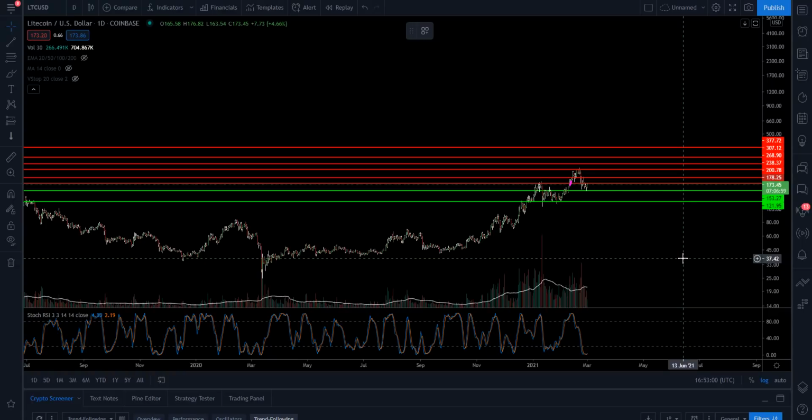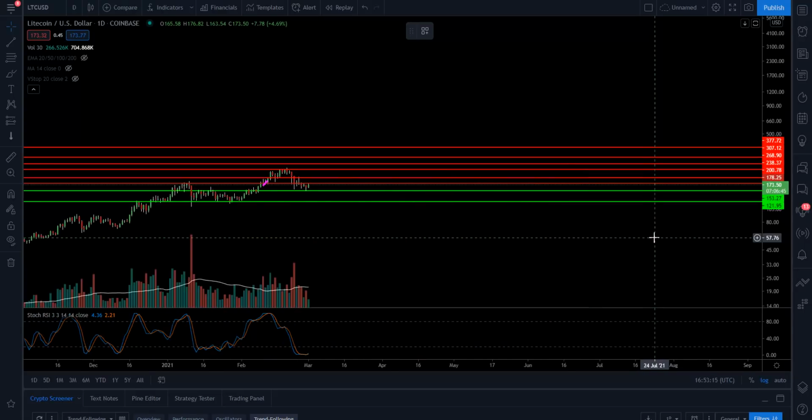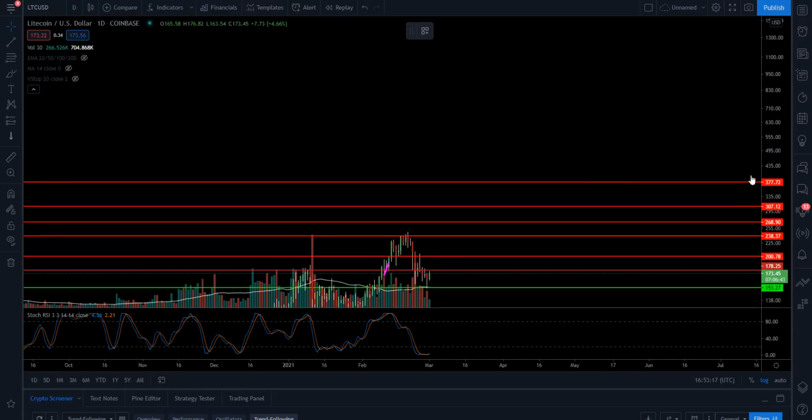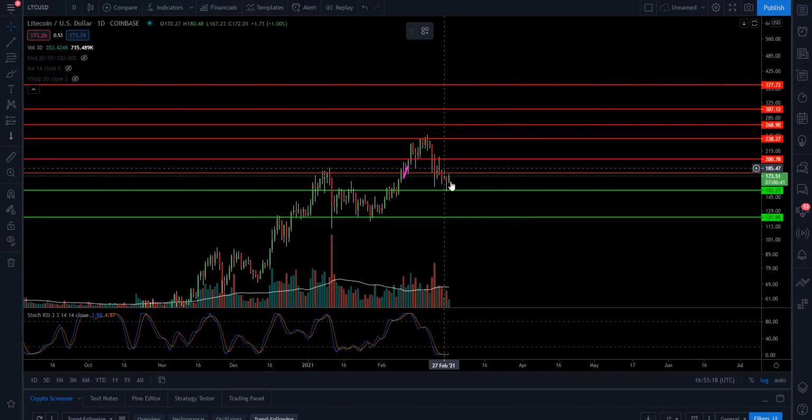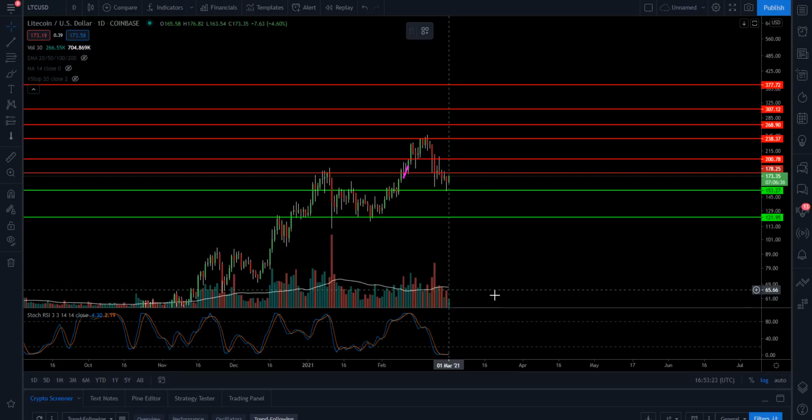What we're trying to do is find this base, find this support where we're at right now. Do you see this? Trying to find a base so that we can go back up and make a higher high than what we previously got for Litecoin, which was around $250, right in that range. Now, what we need is volume, though. What I'm looking for is a bullish engulfing candle right here for Litecoin on above average volume while we're getting this stock cross to the upside, which we have not really confirmed yet. So I want you to be aware of that.